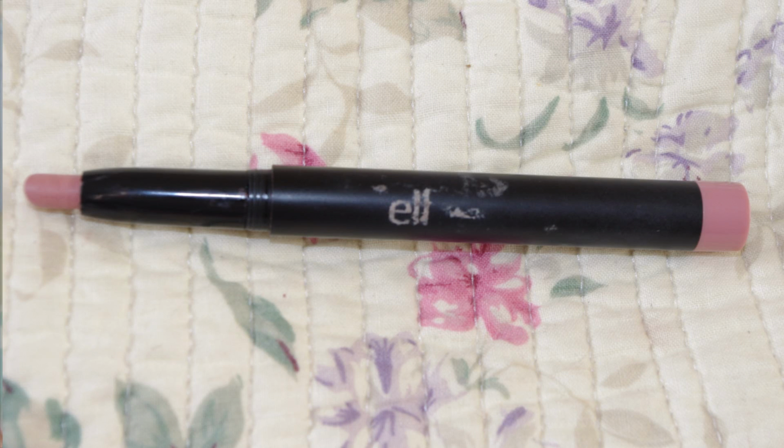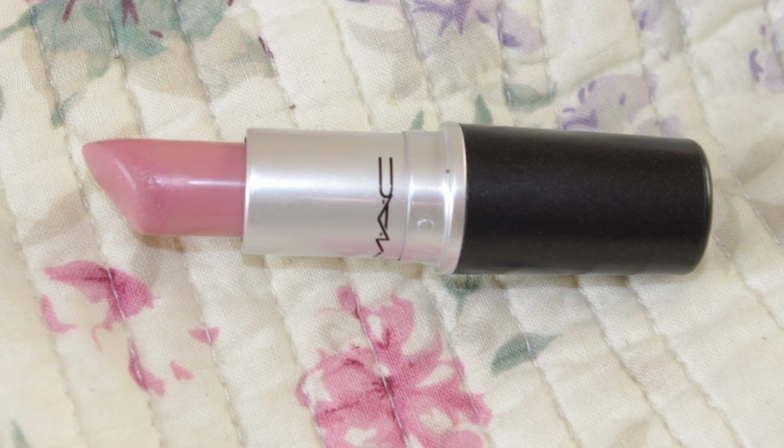Now, I don't tend to go for nude lips, but I do tend to go for kind of baby pink nude lips, and my favourite two are, the first is from e.l.f. and it is a lip crayon, I think, and this is in the colour Natural, and the second one is from MAC, and it is the ever infamous Cream Cup, and I use this so much. This is such an everyday colour for me to use.